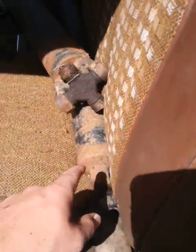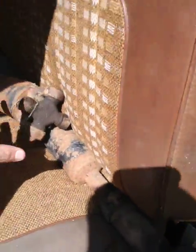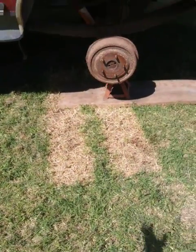Both of the drive shafts are right here. And I will sell certain parts to you for the right price, of course. I got these two drive shafts, the front and the back drive shaft. Got two axles. That might be just about the only valuable thing, unless you need a bed or something.